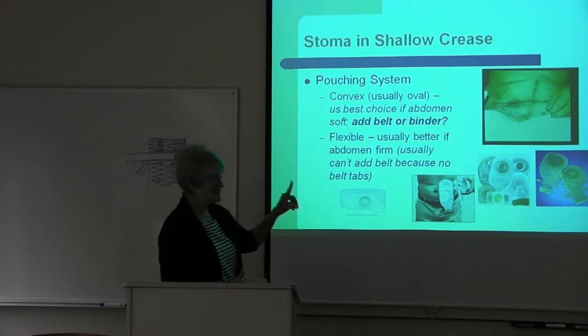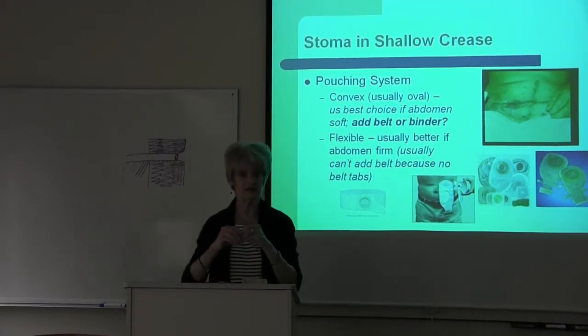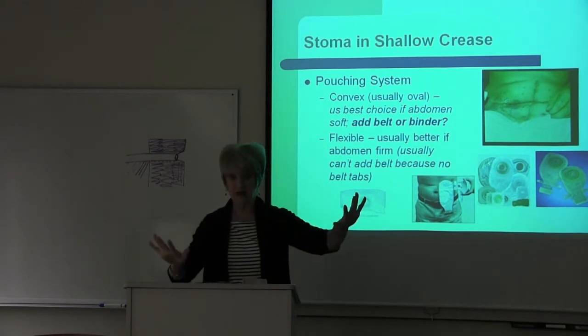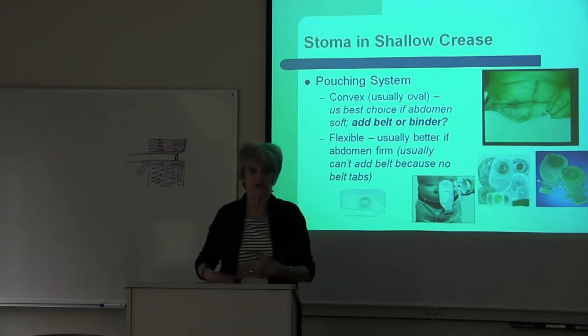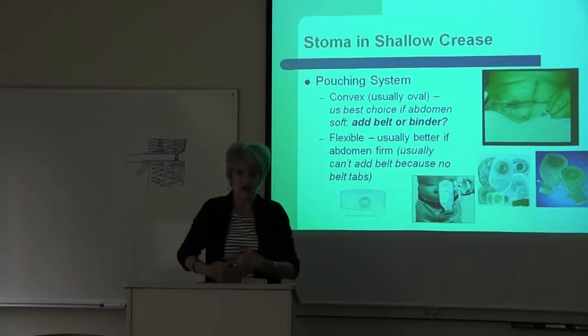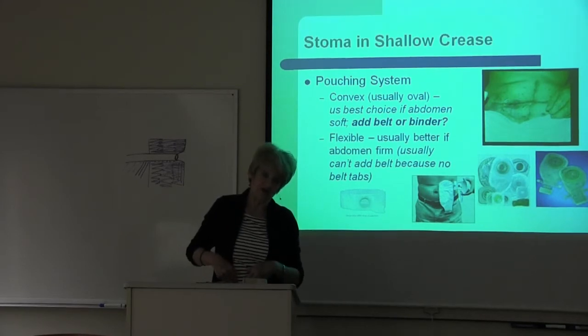If your abdomen is soft, convexity usually works best, and this is why. I place the patient supine, or the patient stands to apply the pouch. When the patient's lying or standing, what happens? That crease stretches out and they're putting the pouch onto a relatively flat surface.